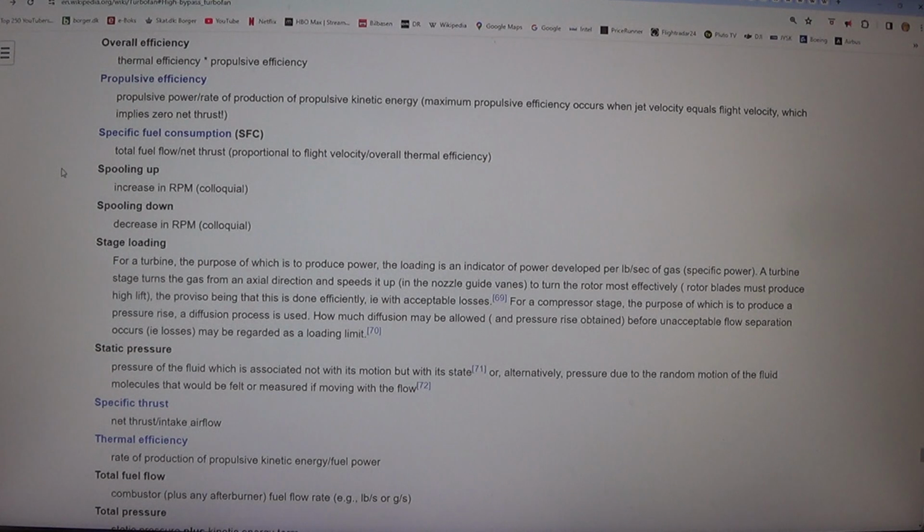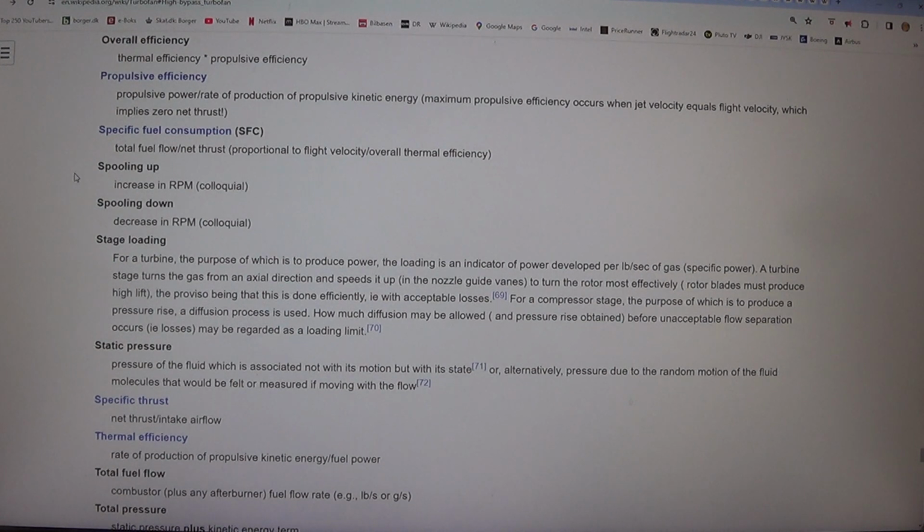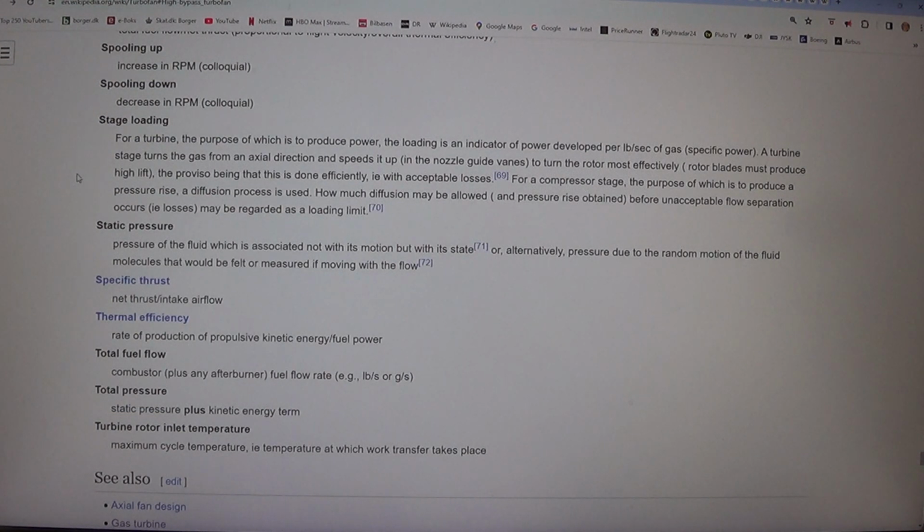Spooling up: increase in RPM, colloquial. Spooling down: decrease in RPM, colloquial. Stage loading: for a turbine, the purpose of which is to produce power, the loading is an indicator of power developed per pound/sec of gas, specific power. A turbine stage turns the gas from an axial direction and speeds it up, in the nozzle guide vanes. To turn the rotor most effectively, rotor blades must produce high lift, the proviso being that this is done efficiently, i.e. with acceptable losses. For a compressor stage, the purpose of which is to produce a pressure rise, a diffusion process is used. How much diffusion may be allowed, and pressure rise obtained, before unacceptable flow separation occurs, i.e. losses, may be regarded as a loading limit.